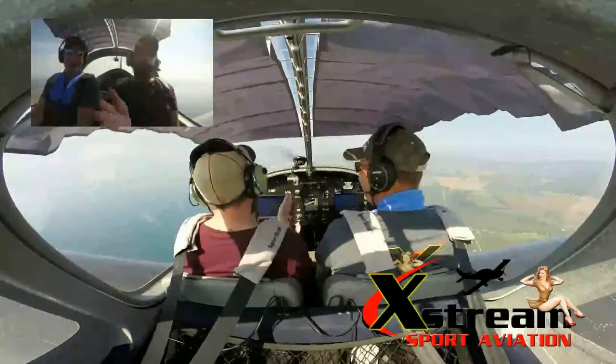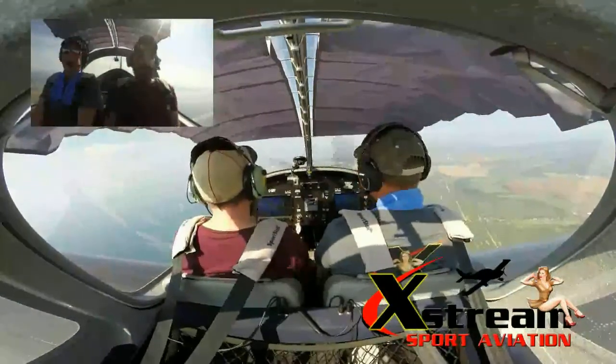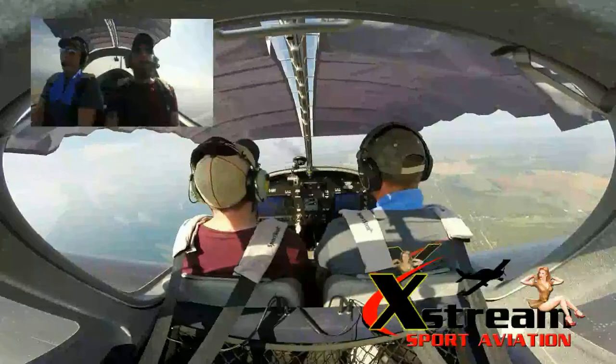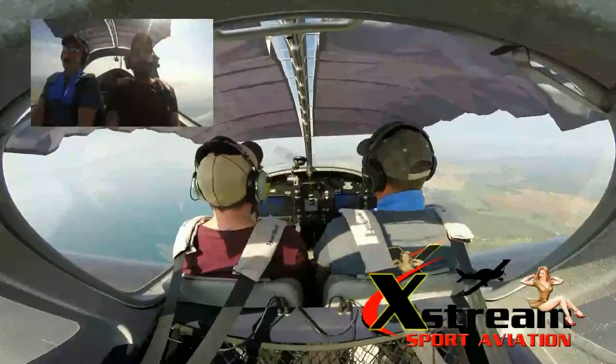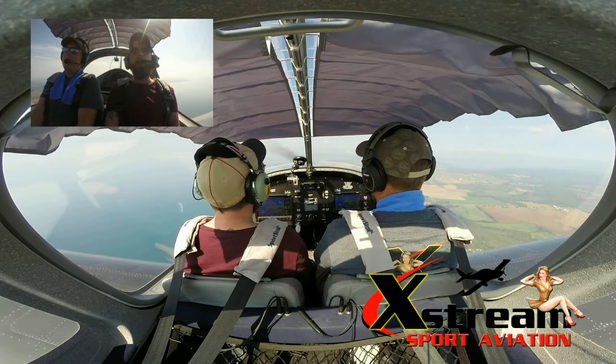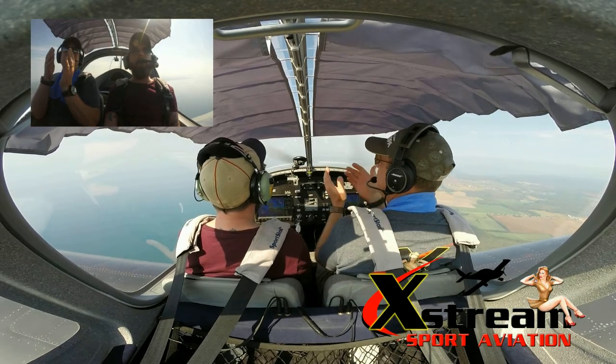I'm not really doing any inputs, the plane's moving around a little bit. That's just the wind off the lake? That would be the wind. We're having a steady wind coming at us from that direction.